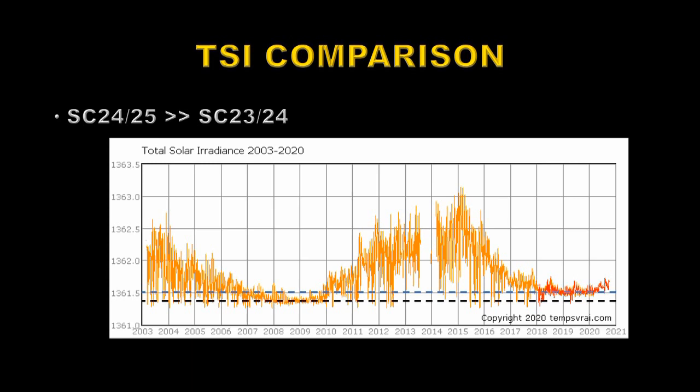One of the arguments that's most commonly put forward for the fact that there's going to be a grand solar minimum is that this current minimum is much lower than the previous minimum. Now let's put a pin in that particular argument once and for all. Here I've got the total solar irradiance for the last 17 years. Back in 2008-2009, you can see the total solar irradiance was at about 1361.4. I've drawn a blue dashed line for where the current minimum is, and that's higher, as you can see. So that would say that our current minimum was much more active.